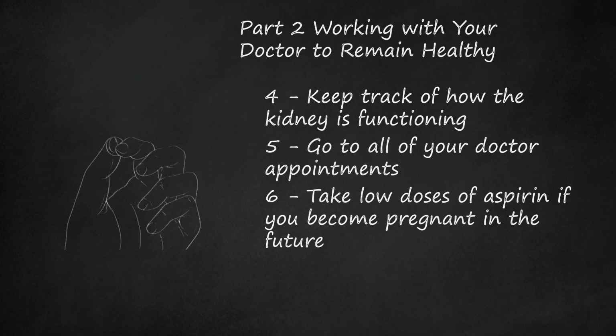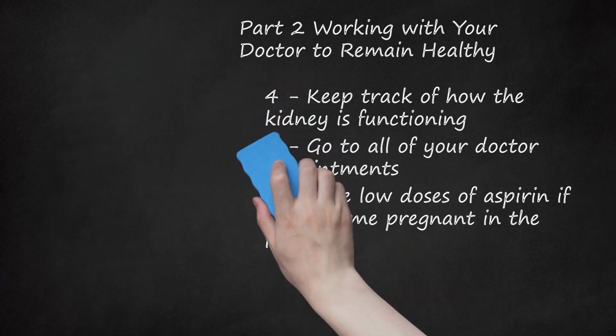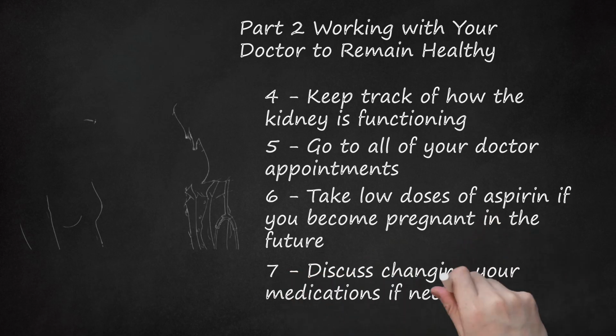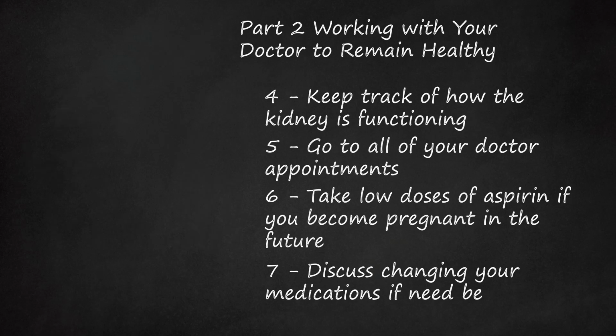Moreover, it was found that hypocalcemia, low calcium concentrations, can contribute to the occurrence of postpartum preeclampsia in many cases by increasing the elevation of blood pressure. Therefore, the woman should take daily calcium supplements or increase her dietary calcium intake to equal a dose of 500 mg calcium daily. 7. Discuss changing your medications if need be. Women on any hypertension drugs should be switched to methyl-dopa on becoming pregnant. She should then be observed and her blood pressure readings monitored to ensure that they stay within the normal range.